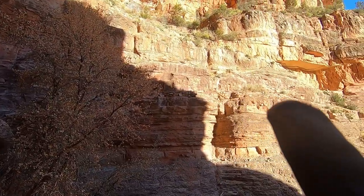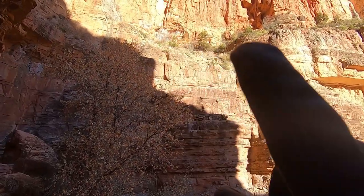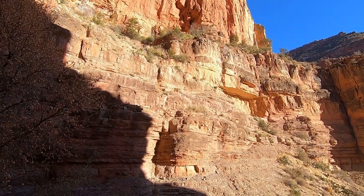There you go, here. And then up here. And then up here. That's one hell of a switchback.